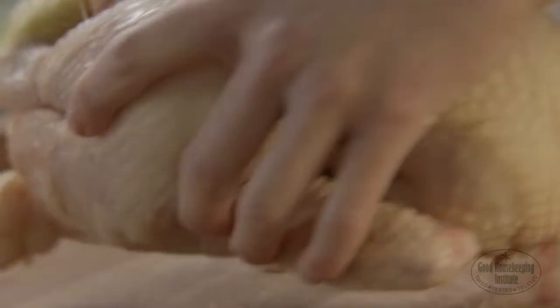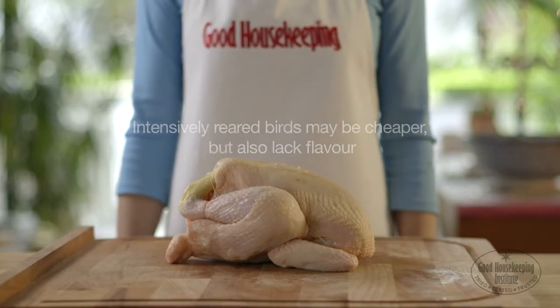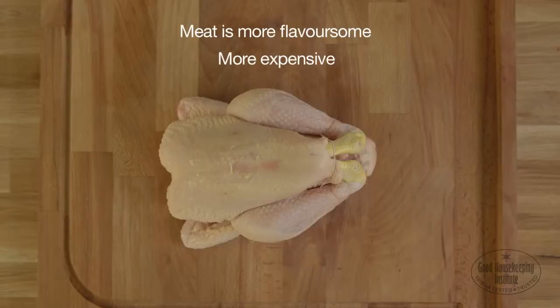Intensively reared birds may be cheaper, but their poor welfare and fast growth means they can also lack flavour. Free-range or organic birds are reared to higher standards and given longer to reach maturity, so the meat is more flavoursome, but they are more expensive.